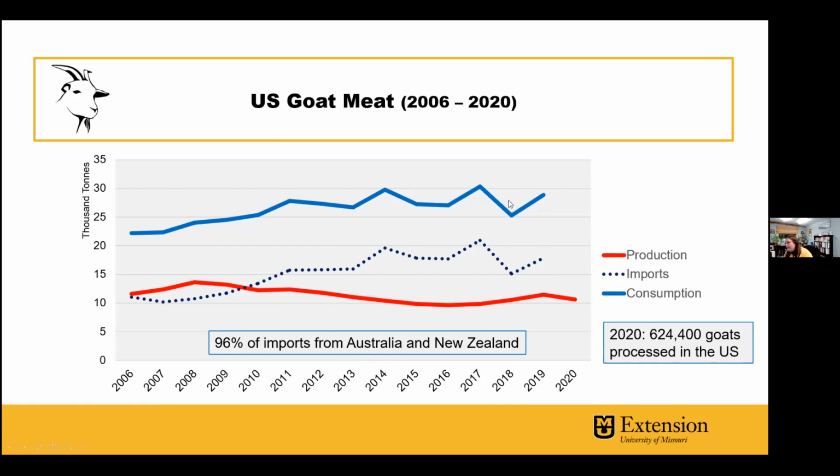And then consumption. Consumption tends to follow our import pattern because we import more goat meat than we produce. In 2020, we processed 624,000 goats in the United States, according to that commercial inspected and non-inspected slaughter. And 96% of our imports come from Australia and New Zealand.